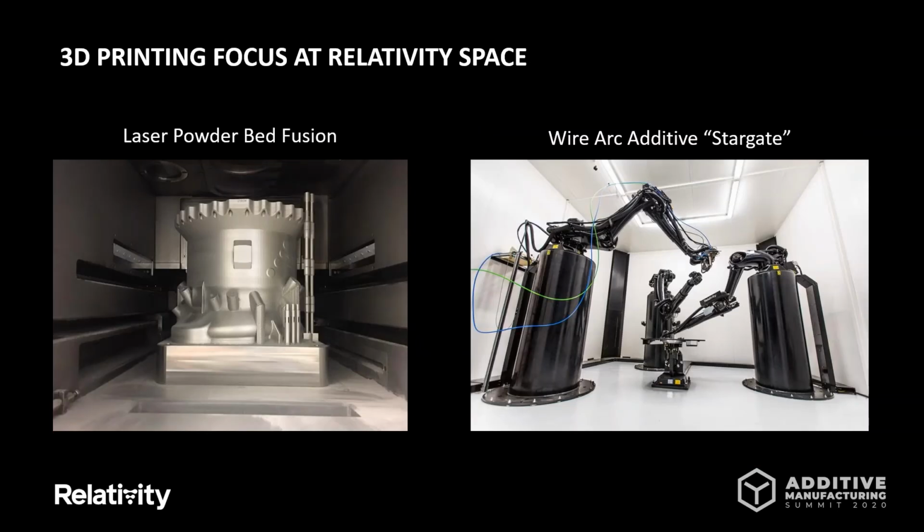So what are we focusing on at Relativity Space? Right now we're focusing on two main methods, but I am fully aware that there are many other methods that are coming on. But these are the two that we're focusing on right now. The first one is laser powder bed. I would say this is the more traditional 3D printing method for metallics that we use at Relativity Space. Almost all of our engine parts, or the bulk of our engine parts and some turbo machinery, is made all by laser powder bed fusion.